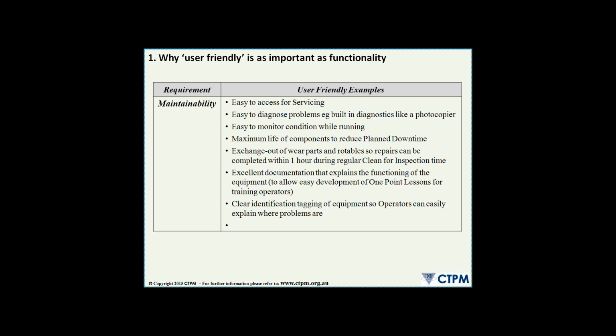Easy to monitor conditions while running. We want to have minimum planned downtime, so how do we make sure we've got good components on the equipment? And the exchange out of wear parts and rotables. The equipment has parts that wear. They have parts that you rotate in and out, like cylinders and motors and gearboxes, etc.